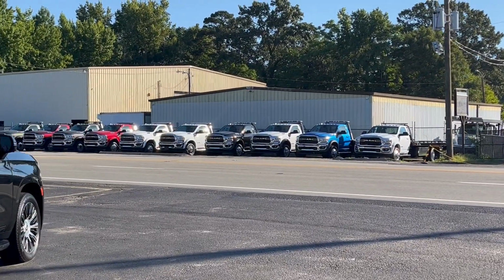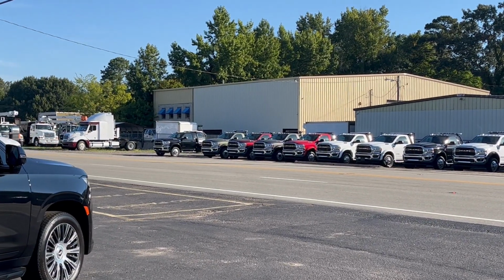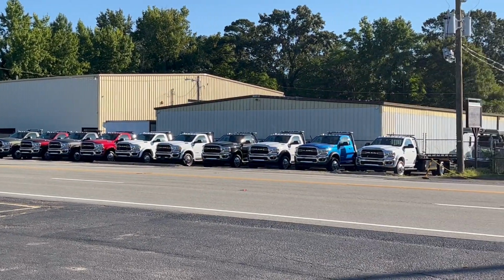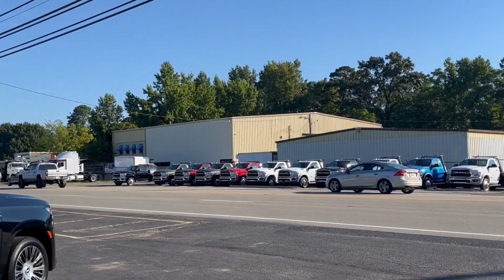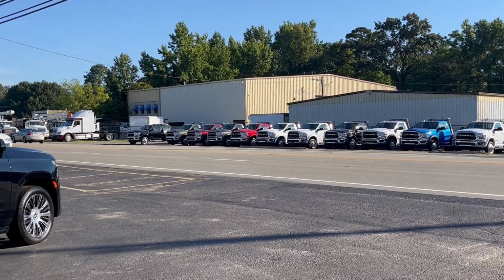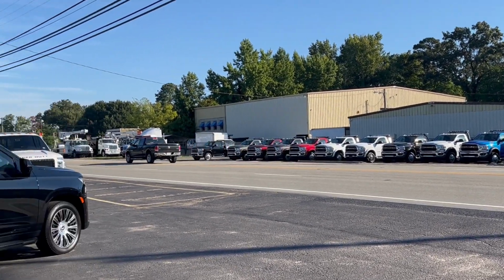We do have Ram rollbacks. Several more behind those. Several more coming. Most of the color choices are going to be white or black. I think we only have one red, and all the colored units are sold.